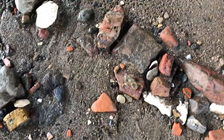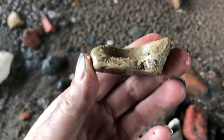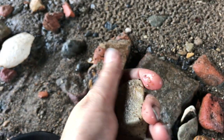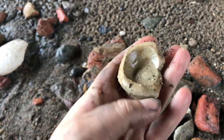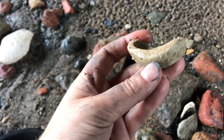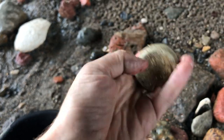I've just spied down here something on its belly. Let's turn it over. Now, that's either an extremely worn something, or it might be a cupel. I think it might be a cupel. I'm afraid not, guys. It's not a cupel.